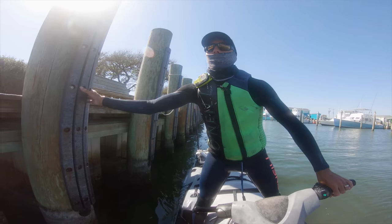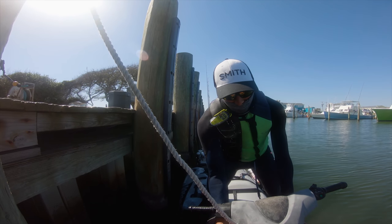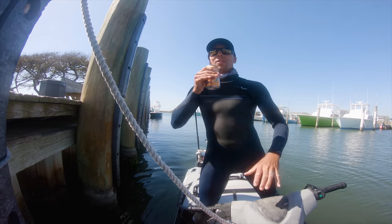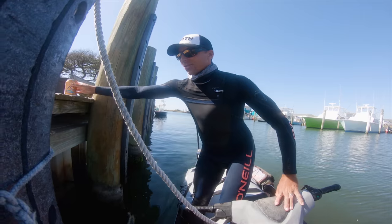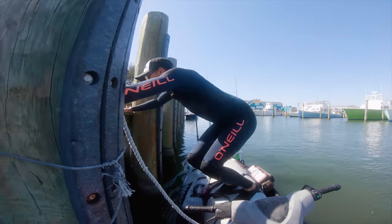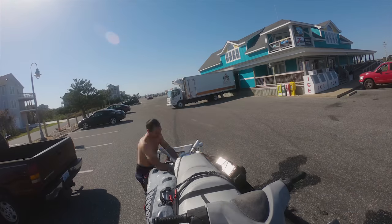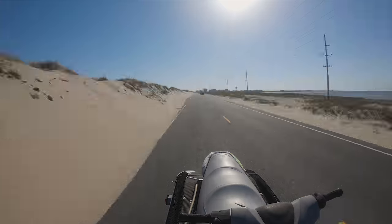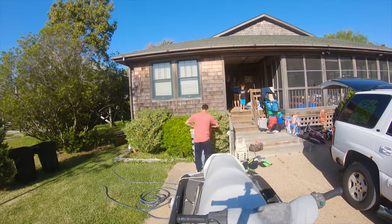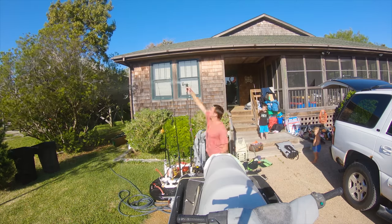Back at the dock. I love the sound of getting back to the dock and turning the ski off and just being quiet. We got a truck. We're out of here. Low tide. We'll be right back.